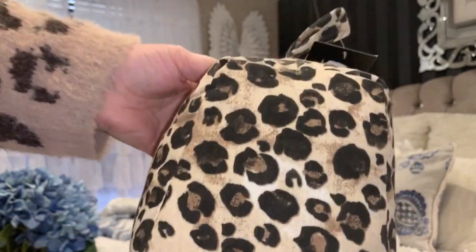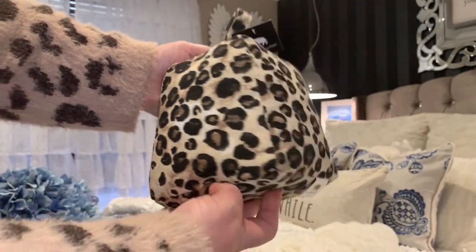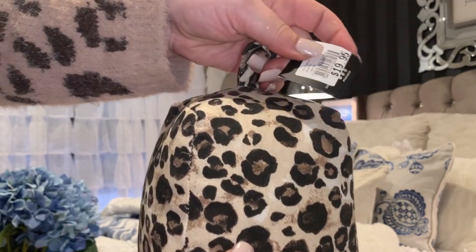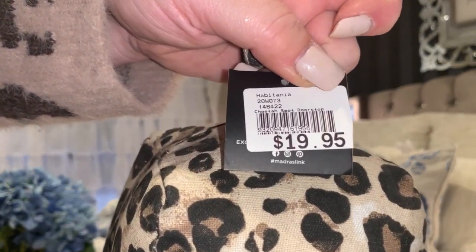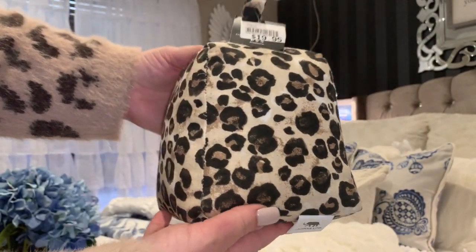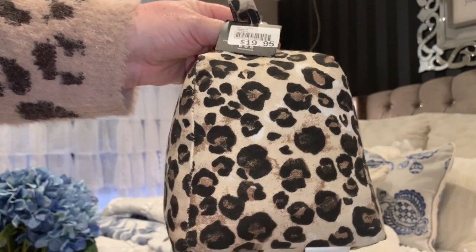Now the last thing I wanted to share with you was this adorable leopard print door stopper. I picked this up from a store called Habitania here in Australia. And I love my leopard print, guys. I'll definitely be using that in my Christmas decor this year. But I thought I'd share this with you.